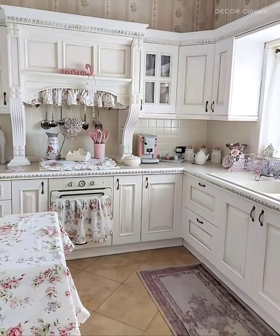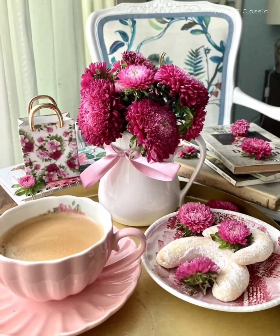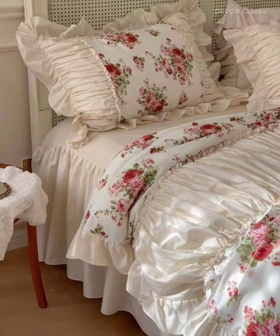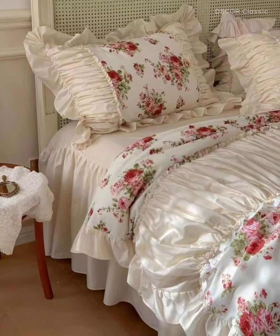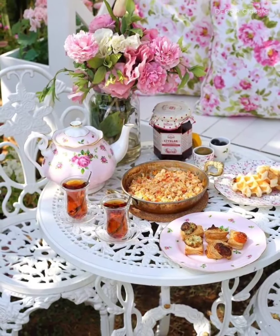Explore the world of romantic floral patterns that epitomize the Shabby Chic cottage style, from floral wallpapers to upholstered furniture. Discover how these patterns can infuse your space with delicate charm and a touch of vintage romance.